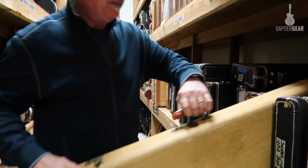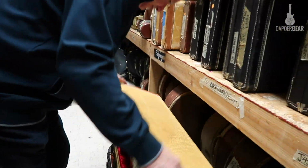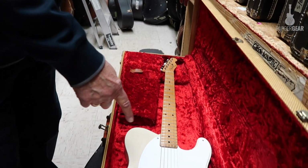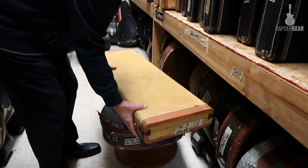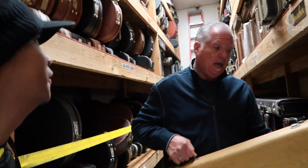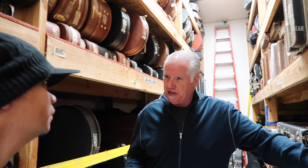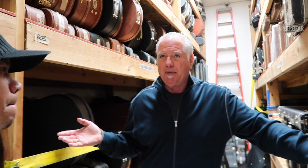This is a 1955 Fender Esquire. In beautiful condition. How much is it? This one is about 25,000. Wow, very rare. So on average monthly, how much do you buy guitars for this store? As I say, it varies tremendously. We're always buying and we're always looking for things, but we're particular. We try to buy good stuff, because our customers, we want to give them the best stuff we can.